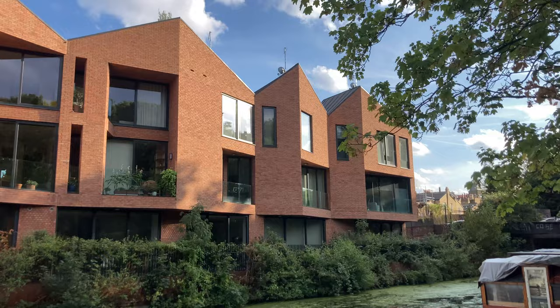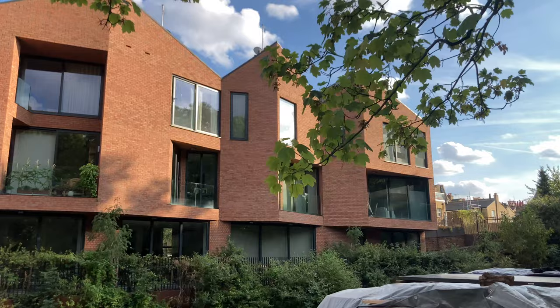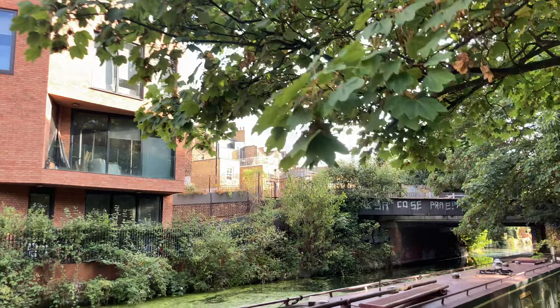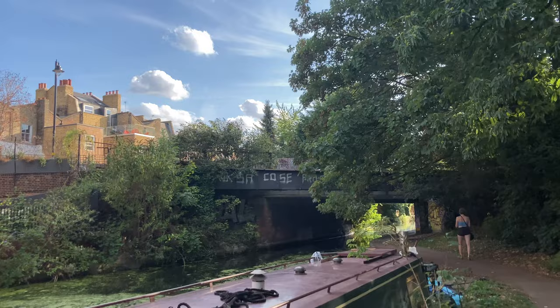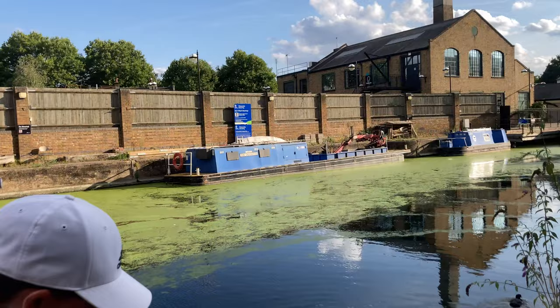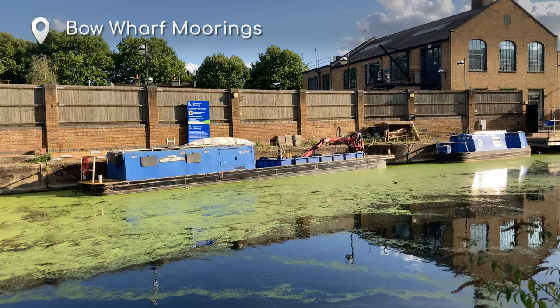Houses. The canal is not being lovely and calm and sedate and quiet around here today. It's very loud and noisy. Bow Wharf moorings, agreement holders only.